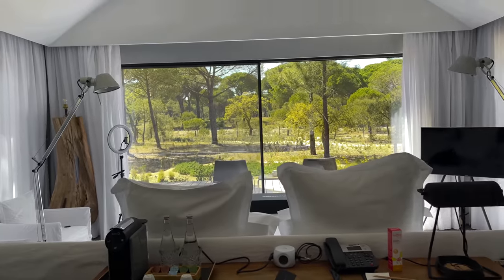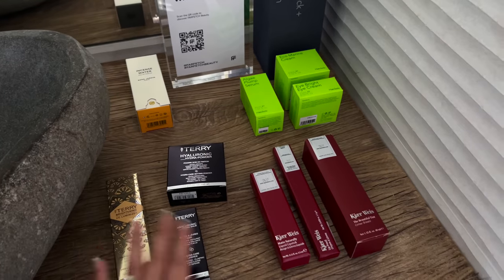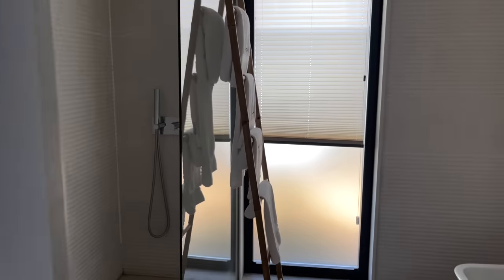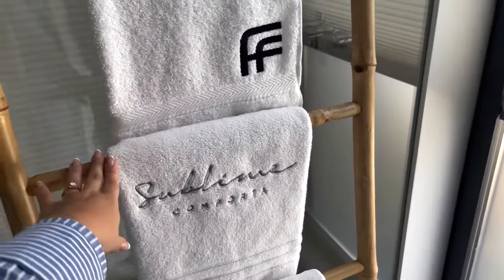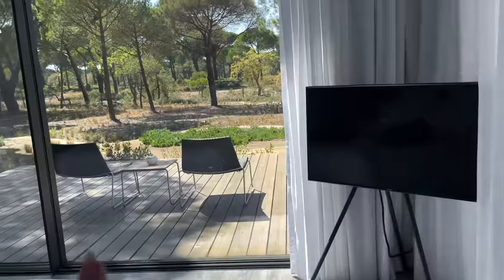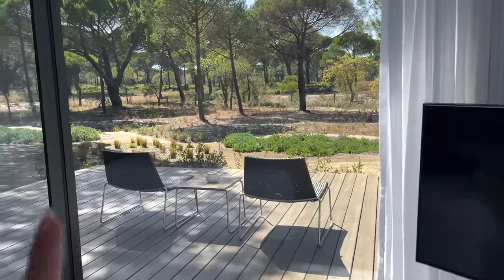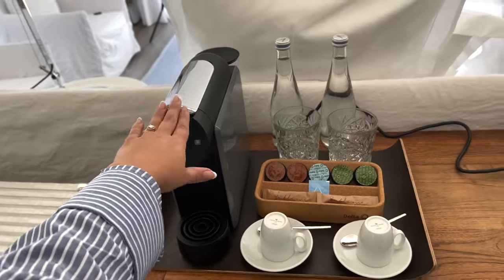But look at this. Now here's the getting ready area, and look, Farfetch. Also for the bathroom. So we have makeup, and we also have Farfetch towels. This is the name of the hotel. And we do have a TV in case I want to watch movies to have free time, but I'm definitely gonna have coffee here in the mornings. I have my own coffee thing, so you are not going to miss that from my vlogs.